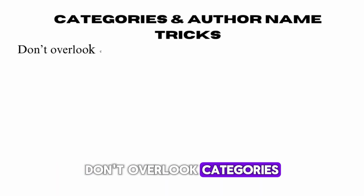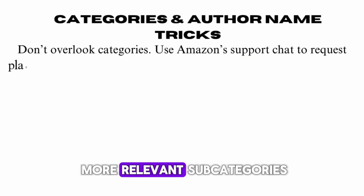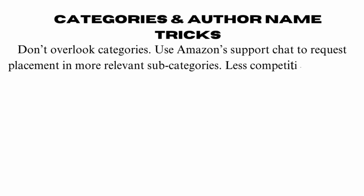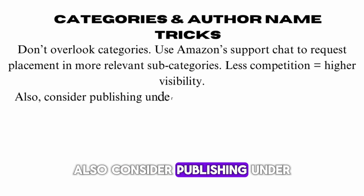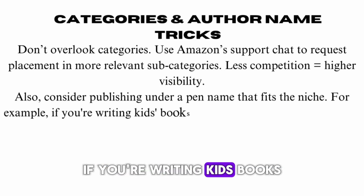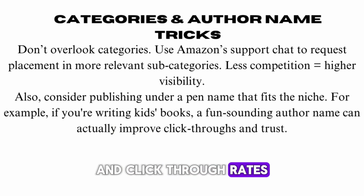Categories and author name tricks. Don't overlook categories. Use Amazon's support chat to request placement in more relevant subcategories. Less competition equals higher visibility and higher chances of hitting a bestseller rank. Also, consider publishing under a pen name that fits the niche. For example, if you're writing kids' books, a fun-sounding author name can improve trust and click-through rates.